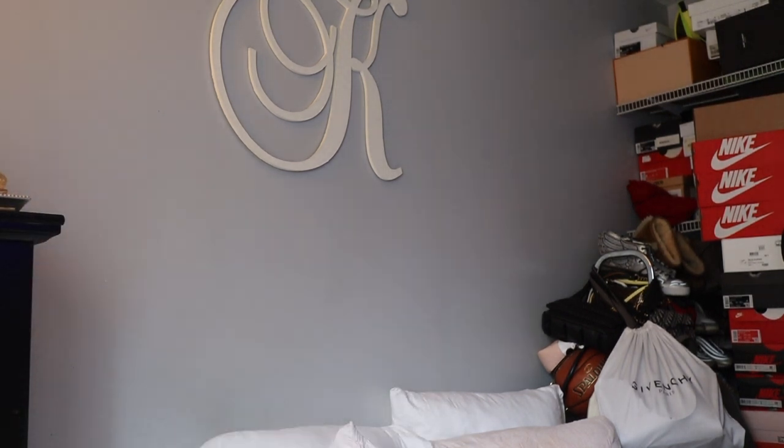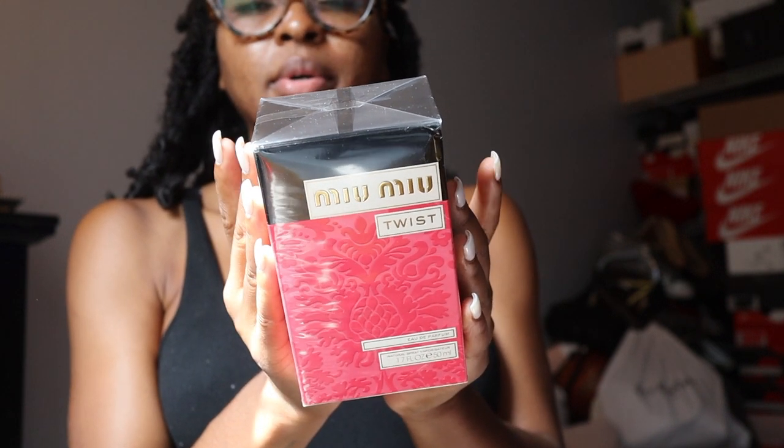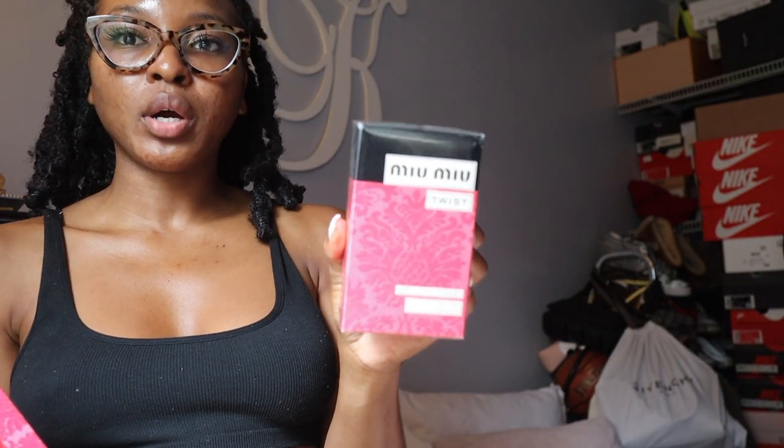So I want to show you guys what I got. As you guys saw, I went to Marshalls. And in Marshalls, let me tell y'all what I found. I found the Miu Miu Twist. This is the fragrance I told you guys about in my vlog 2 weeks ago when I went to Sephora. I got the travel spray for this, and I think I paid like $22. So for visual comparison, I paid $22 for this travel spray, which has 0.33 fluid ounces, and I paid $24.99 for the full size 1.7 fluid ounces.